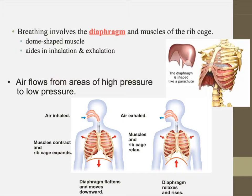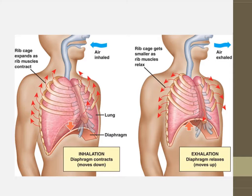So breathing involves the diaphragm and the muscles. This diaphragm sits right underneath your lungs. And air pressure flows from areas of high to low pressure, like diffusion, right? We know molecules are going to diffuse from a high area to a low area. Air pressure is the same way. So when you inhale, your muscles contract and your rib cage expands, and when you exhale, it's almost like a forceful release. You don't have to think about it. It's involuntary. And there's just a better description of what exactly is going on while you're breathing.